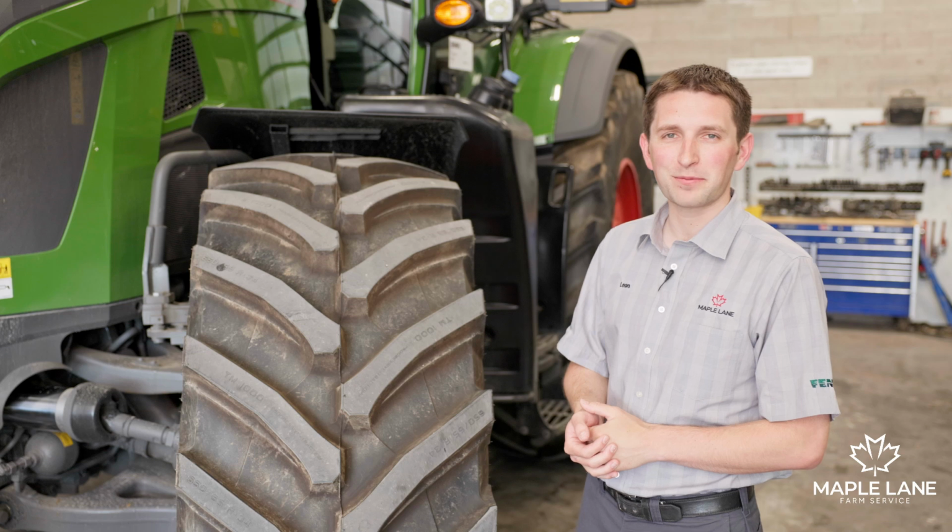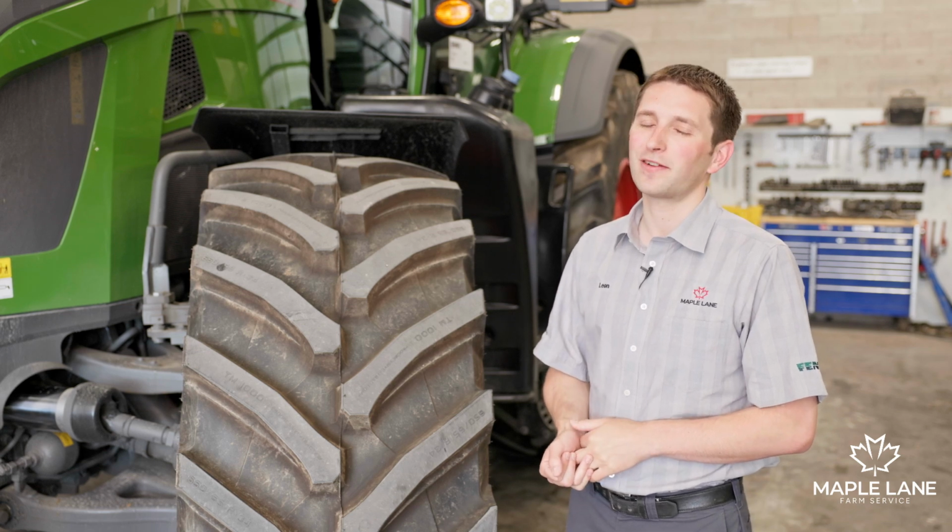This thing is just off the boat. It just arrived here. It's straight from Germany, where it gets built. So we're going to do a walk around of this tractor and explore some of the features and options available on the Fendt 900 Gen 7 tractors.